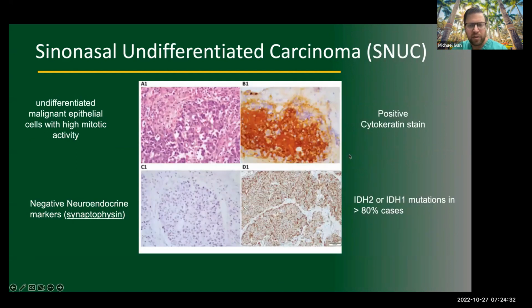These are some of the pathology characteristics of this tumor. You can see very high mitotic activity. It's positive for cytokeratin stain, and they have IDH2 and IDH1 mutations in 80% of cases.